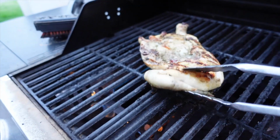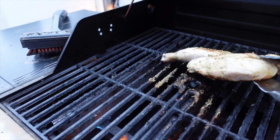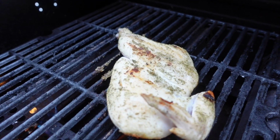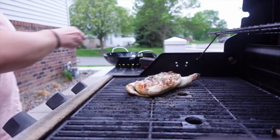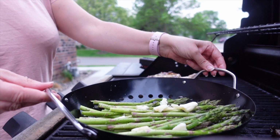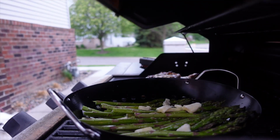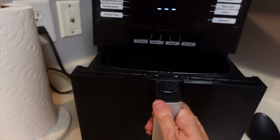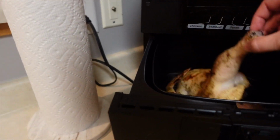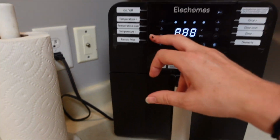While the chicken cooked a little bit, I went inside and I added a little bit of butter and salt and pepper to the asparagus. I love my asparagus, super simple, just with butter, salt and pepper. And I had actually just bought this new pan for the grill for veggies. I was really excited to use it. But of course, shortly after I added the asparagus to the grill, I ran out of propane, so I had to bring everything inside and finish cooking everything.